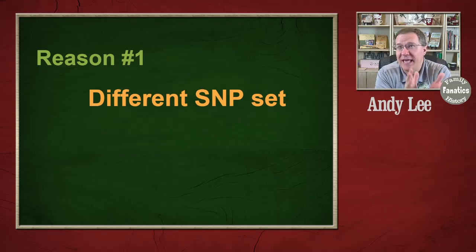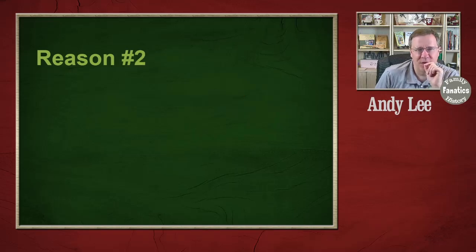Now, since we're looking at different SNP sets, where we say a match starts and ends is going to be different for each company because that SNP may be closer to the actual recombination point or further away from that actual recombination point. Likewise, some of the SNPs that might actually be different might be missing, in which case you might have a place where there's a bigger segment, but really should have been broken up into two segments because of some SNPs that are missing in that point. So that's reason number one.